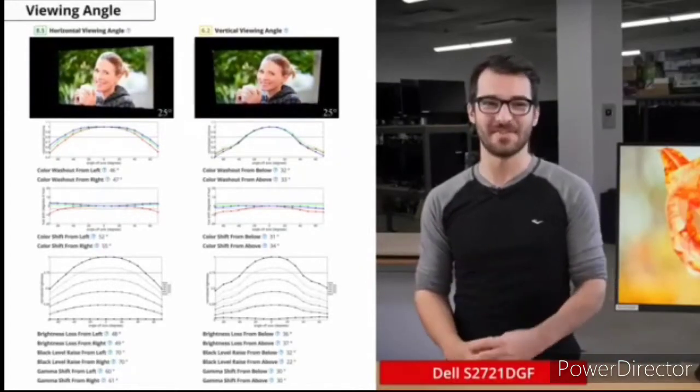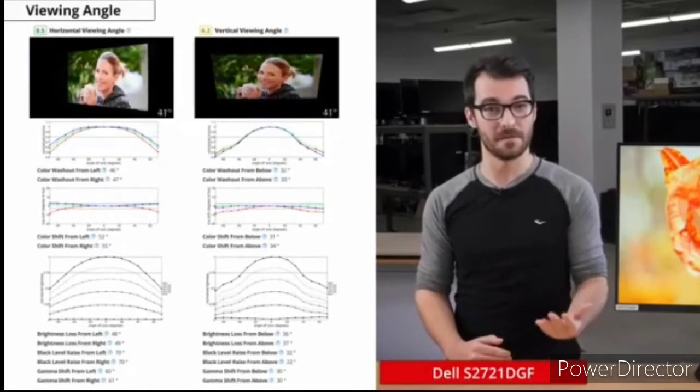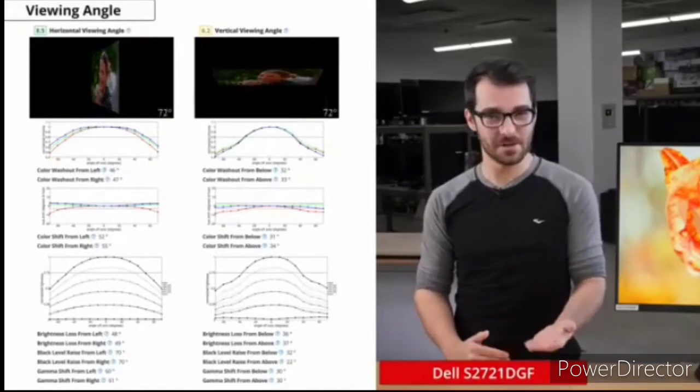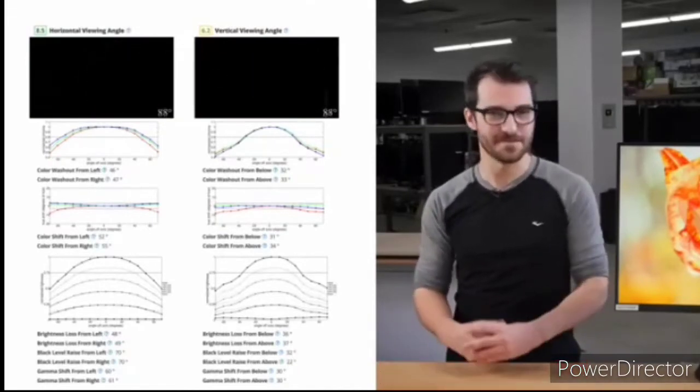Horizontally, it performs excellently, and there should be no issues if you're reasonably off angle from the center of the monitor. Vertically, it is fine, but if someone is standing next to your desk and looking at the monitor, colors and brightness will look blander.